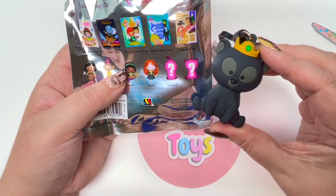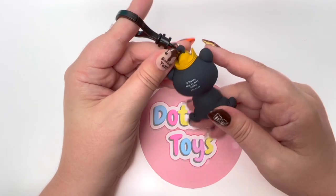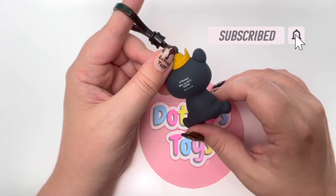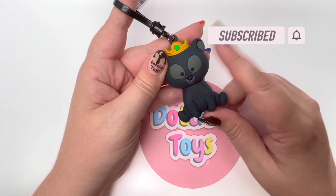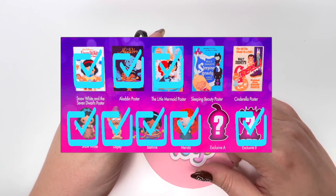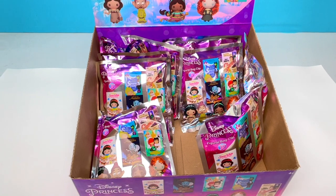And we totally did. It's exclusive B. If my memory serves me correctly, this is Queen Elinor from Brave. I rarely find these exclusive pieces, so I'm so happy to have this in my collection. And with Queen Elinor, let's go ahead and check her off our list. We only need 3 more pieces to complete this entire collection, and we have quite a few bags left.